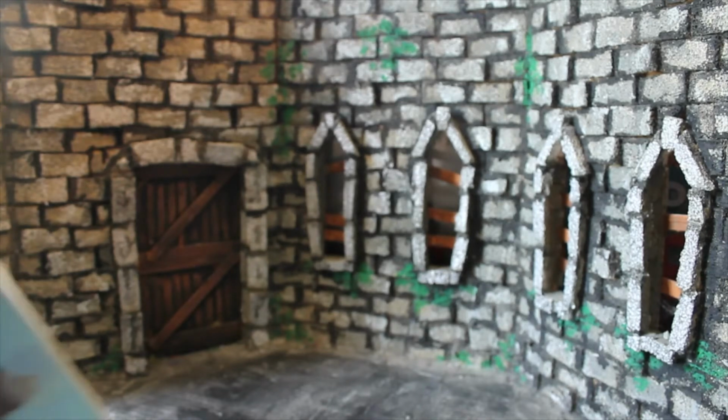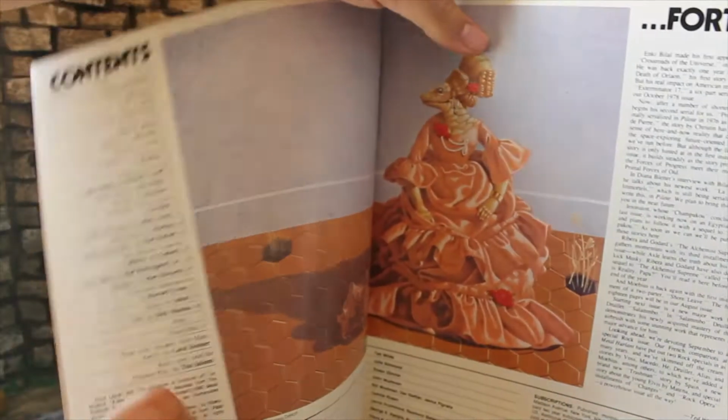Flipping it open, and I'm gonna keep it off screen while I'm changing pages because I don't want to accidentally show you something that makes YouTube mad.